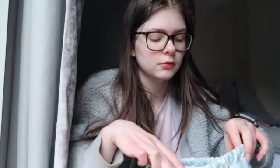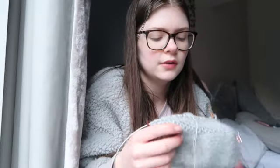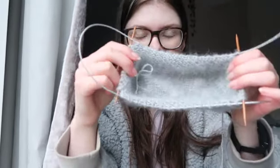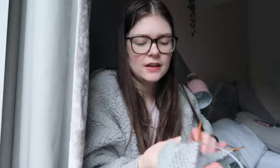I have been working on my honey clutch this morning. This is my kind of morning knitting project at the moment, just because a repeat is the perfect amount of knitting time. This is how far we've got. It's looking so lovely. I'm really happy with it. I'm using the leftover yarn from when I made my Friday slipover, so this is so soft. I really enjoy doing the stitch pattern, so I've been really enjoying working on that in the mornings.